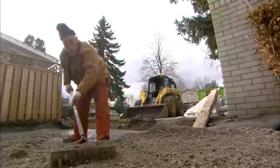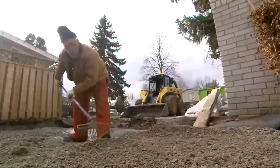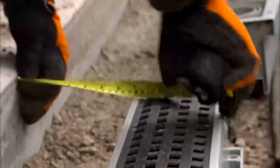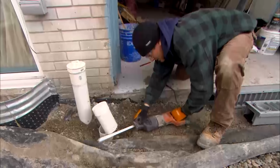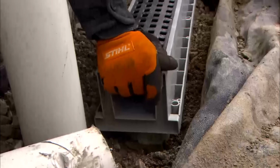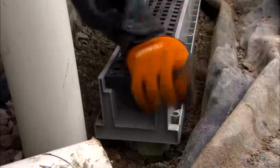So now that we have our garage height set, we set everything off that and we start pitching everything away. To make sure that we have our base material at the right height, we have to put the drain in first, then grade everything to the drain and away from the drain. So I've got to cut into the weeping tile that Martin put in so that anything that comes flowing in here is going to go somewhere.